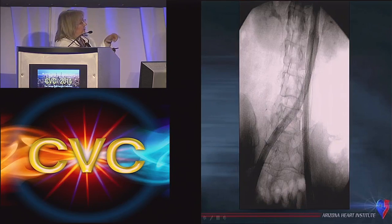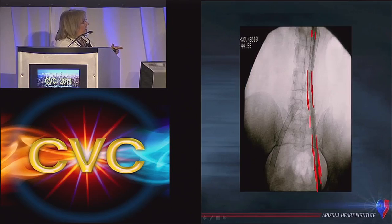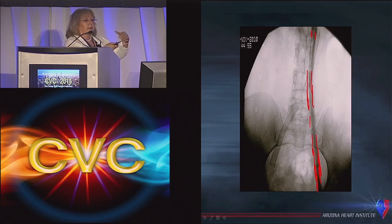This is a patient who had multiple stents, multiple revisits, and she ended up having intimal hyperplasia on her right side only. She's prone, so this is her right side. That was her bad side from the very get-go. She had a heart cath when she was a little girl, which damaged her right veins and her cava.